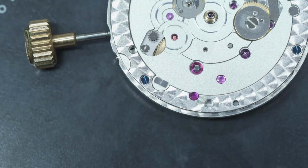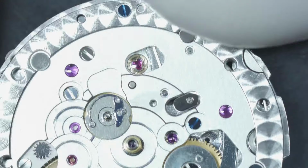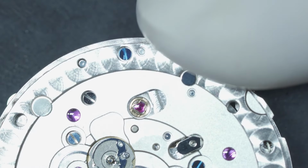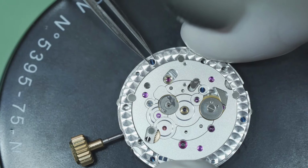The date indicator seating is held secure with 4 blued screws. Now, we regret these screws have been slightly damaged in the past, and unfortunately, that will be a common theme as I continue to dismantle this movement.